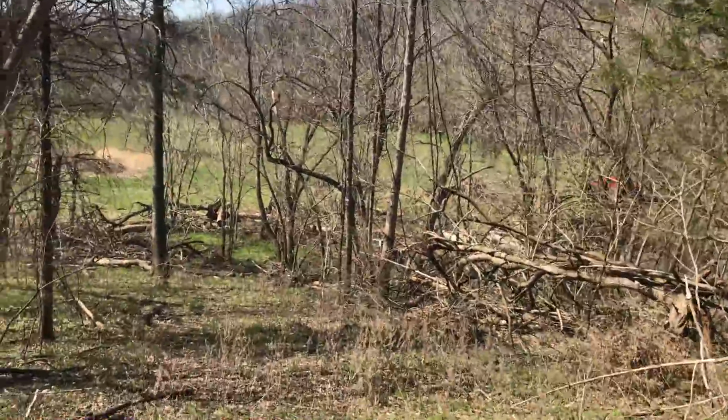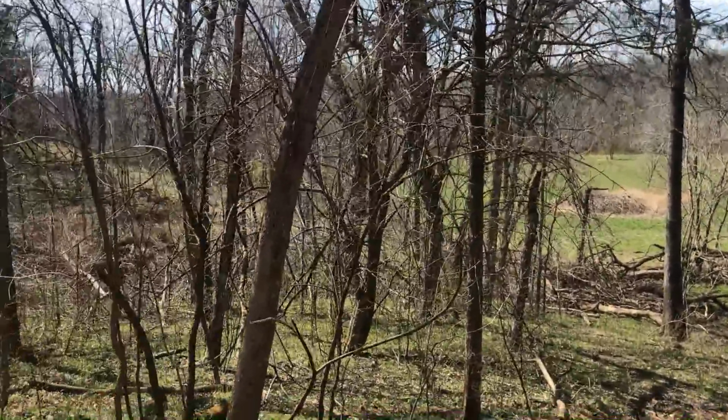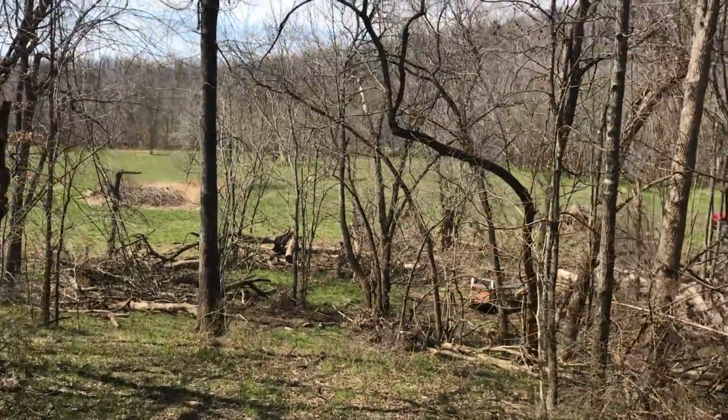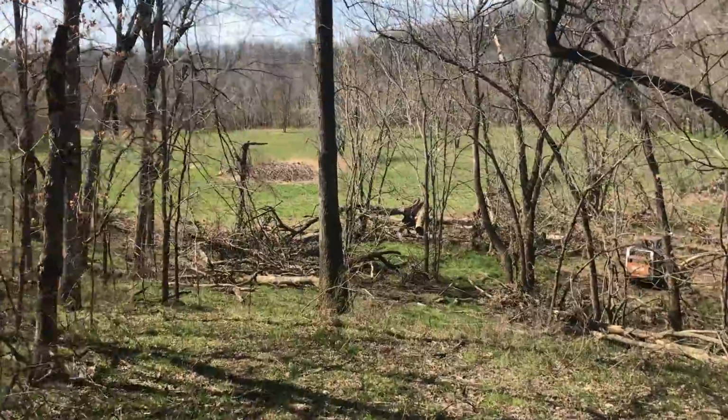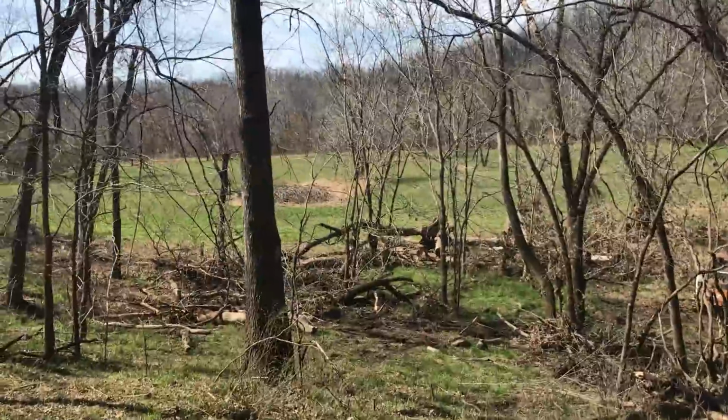So we'll walk on down. I apologize for the length of this video. We usually try to keep them 3, 4, 5 minutes. This has gone, holy cow, 18 minutes already. But we're almost to the river, almost there.